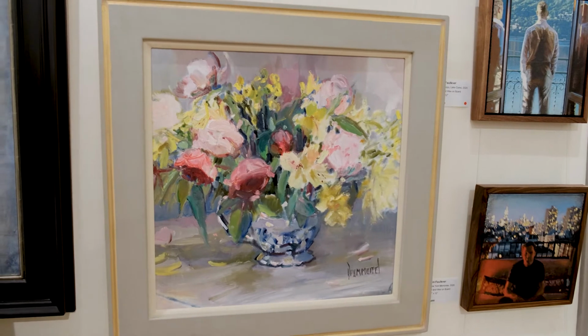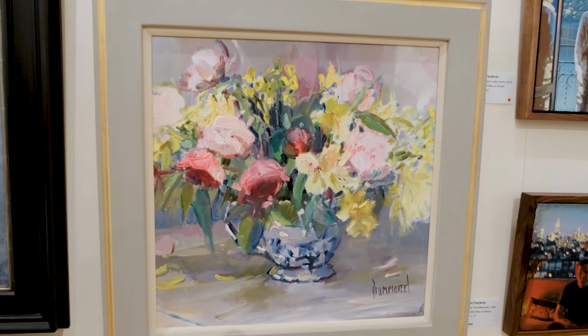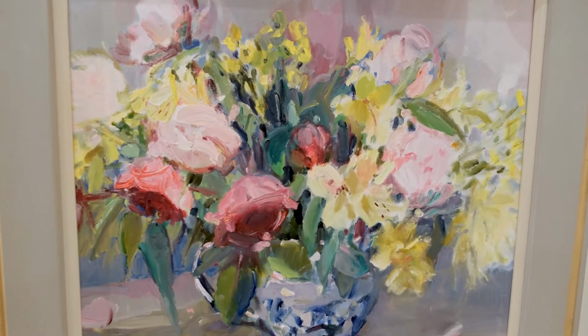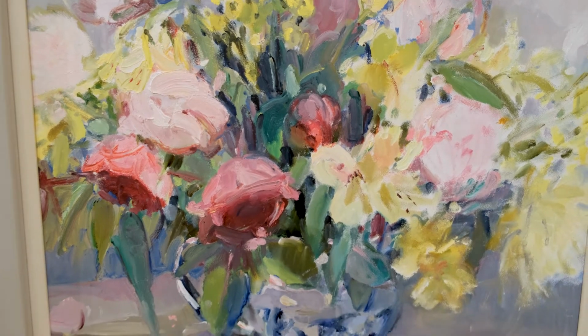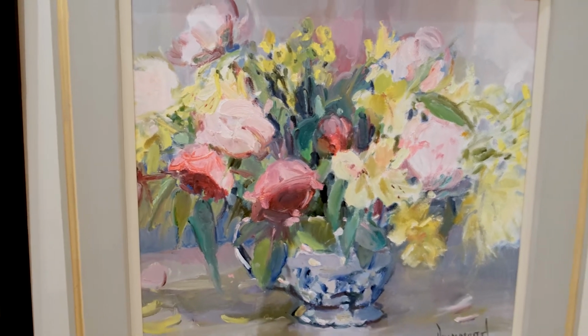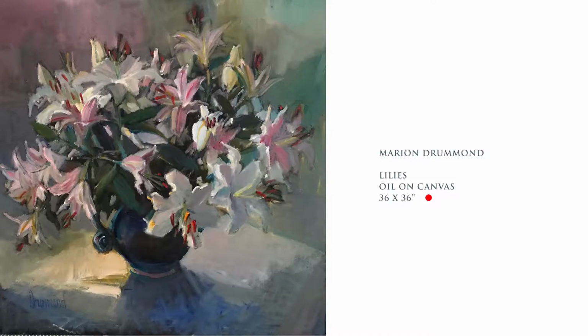Next to the Anne Oram, talking about flowers, the gallery isn't full of flower paintings. The reason why that is because we're going to be offering a flower show as we start the new year. But this gorgeous new painting by Marion Drummond is called Summer Arrangement, and we felt it was such a beauty we had to put it into the summer show. Marion sold two paintings in the last month, lilies at £6,000 and pink lilies at £7,000.